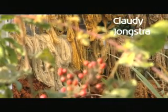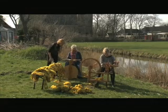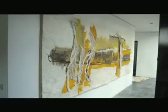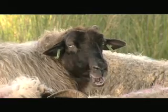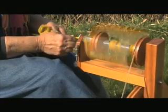It's an honor to introduce the work of art of Claudy Jongstra and also to introduce her philosophy and ecological way of working. Her works of art can be experienced all around the world, and she has received many awards. Surrounding her atelier, you can find sheep, a botanical garden, and bees. Here, everything is done by hand, with the utmost respect for the natural materials.